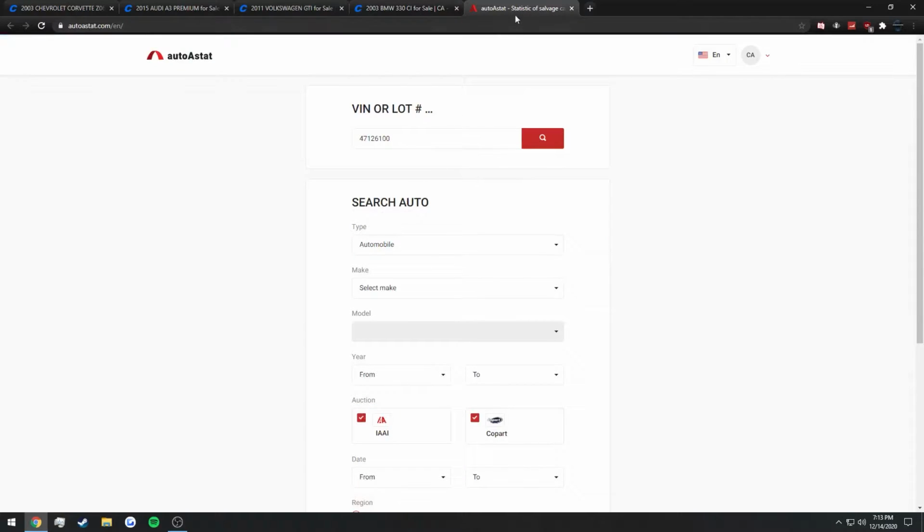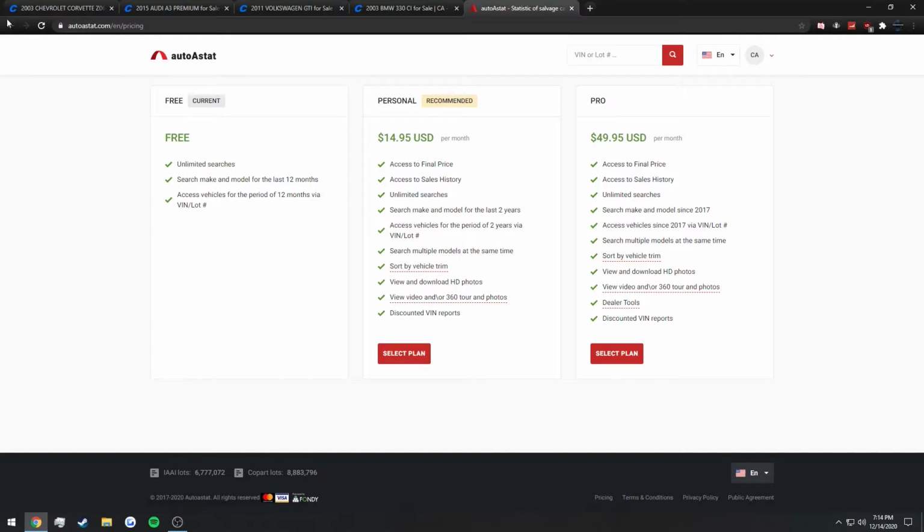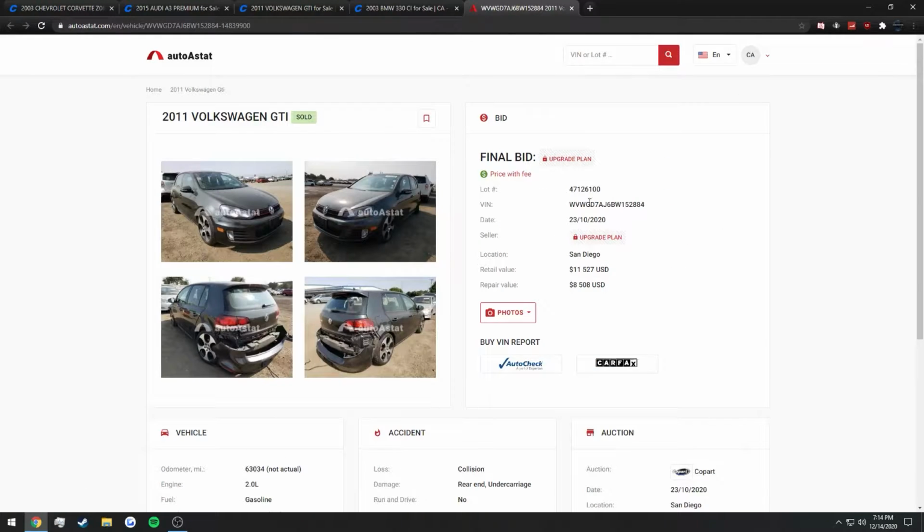We used to use this Auto AStat website. Used to be really good at finding out the final price paid, the final bid price. But now you search for it and you got to upgrade, and they want you to pay 15 bucks a month. So they got greedy. But it used to work really good.